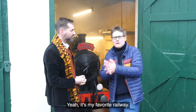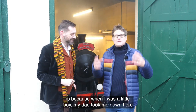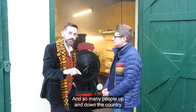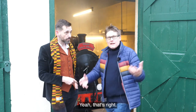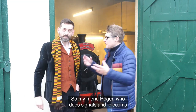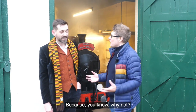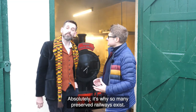Yeah, it's my favourite railway. I grew up around here, and the only reason that I work for the big railway now is because when I was a little boy, my dad took me down here, and it's played a part in my life ever since. And so many people up and down the country who work for Network Rail and the big railway also volunteer here, don't they? Yeah, that's right, because on the big railway they don't let us play with lots of things, they make you do one thing. So my friend Roger, who does signals and telecoms, at the weekends he drives steam engines just like this one. Because, you know, why not? If you love railways, you want to do it every day, right? Absolutely, that's why so many preserved railways exist.